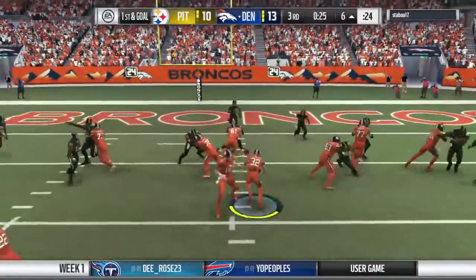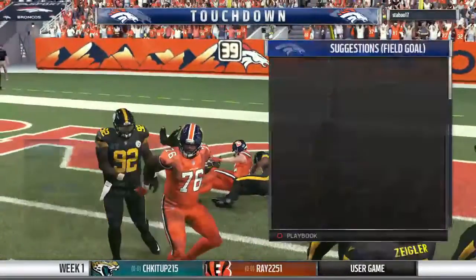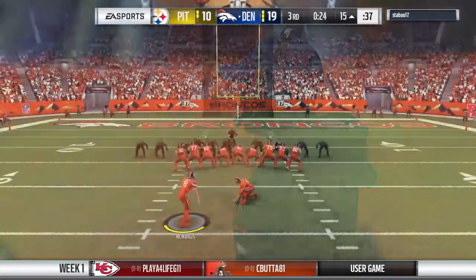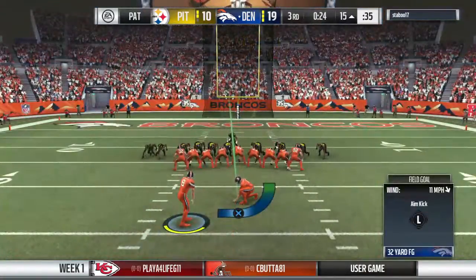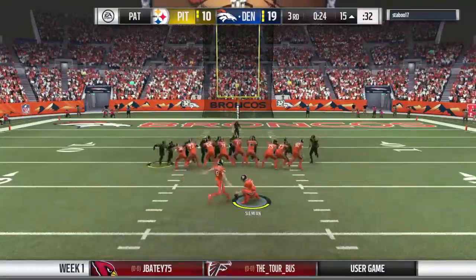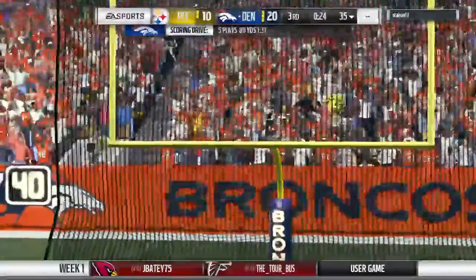So the chains are on their sides. It's first, and he'll take it into the end zone for a Denver score. Andy Janovich, a 6-yard touchdown run, and the Broncos will extend their lead. Well, they weren't messing around. First and goal, they don't do anything fancy. They just go to the fullback right away.